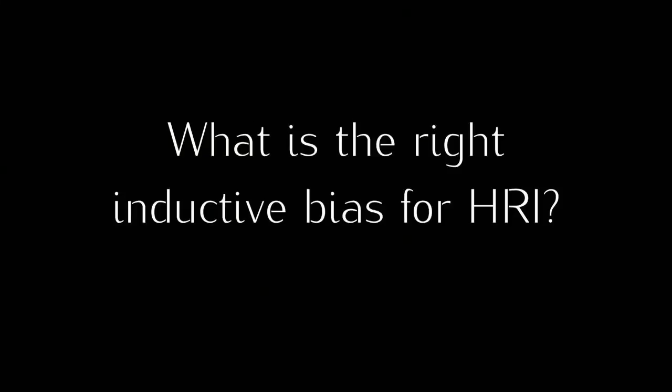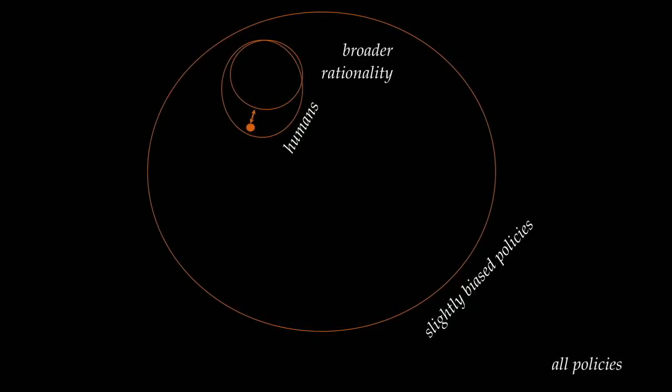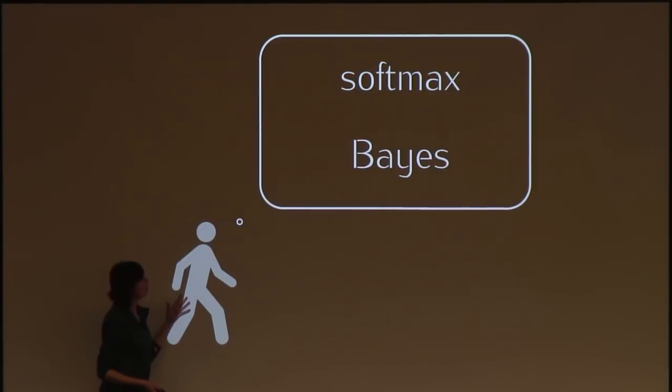Okay, so I've been asking myself what the right inductive bias is when it comes to human-robot interaction. Somehow we have to be using some form of people having intent, but the exact right way to do that seems to be tricky. And it's been a two-pronged approach. On the one hand, take the models that we have and fix them, incorporating more and more information so that they're better and more flexible. On the other hand, make sure that we can still do reasonable things when we're wrong, where our assumptions don't actually hold.